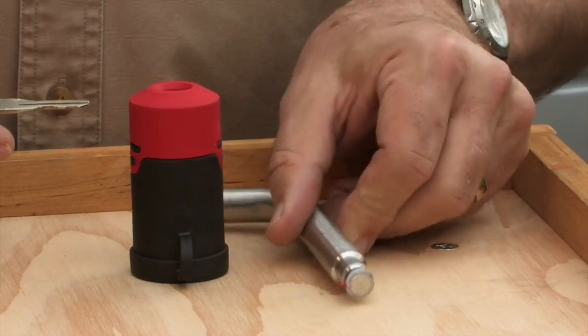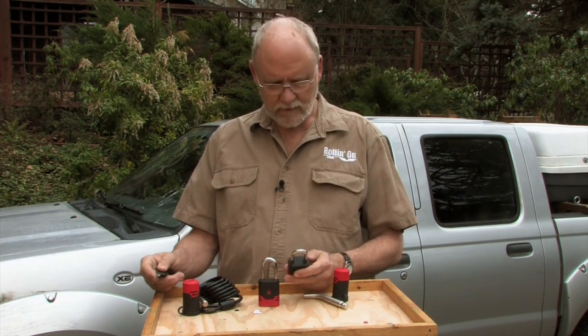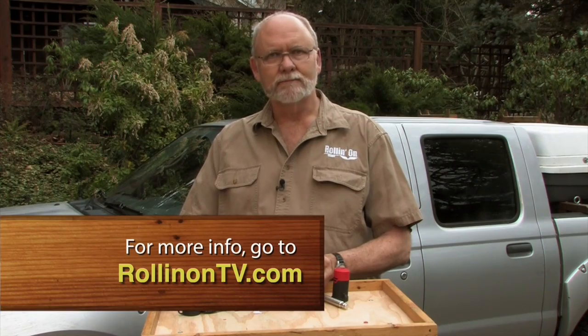It's a pretty cool system. So if you'd like to remove a little bit of the complication from your key ring and your RVing life, check into this new line of Bolt locks. For more information, log on to our website at rollinontv.com.